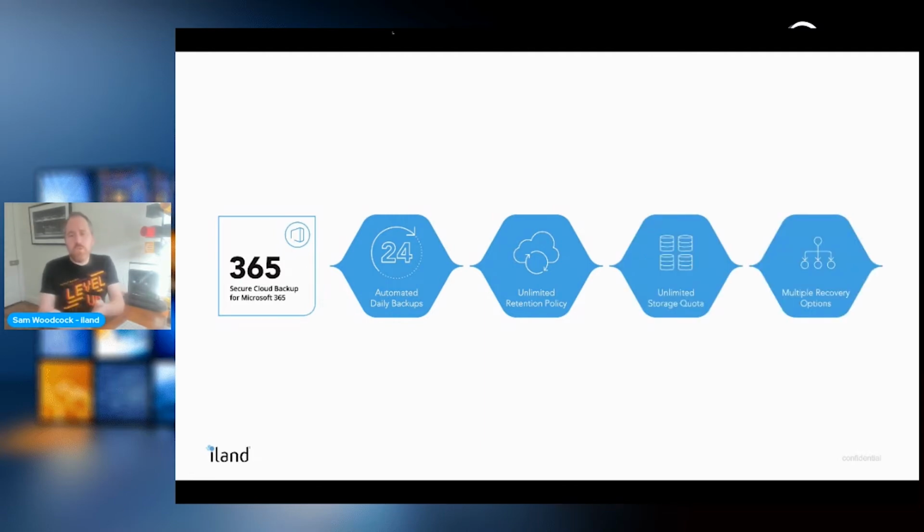And we provide multiple different types of recovery options for your organization. I believe this is the most critical aspect of backup: not only being able to send that data offsite, but how easy it is for your organization to recover that data? And we're going to be running through that today with the presentation.